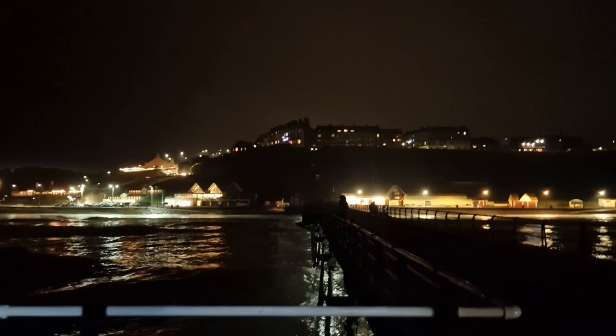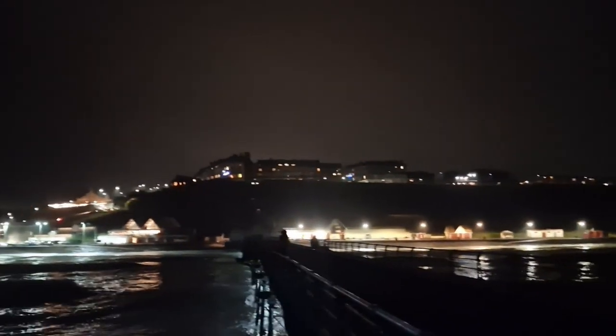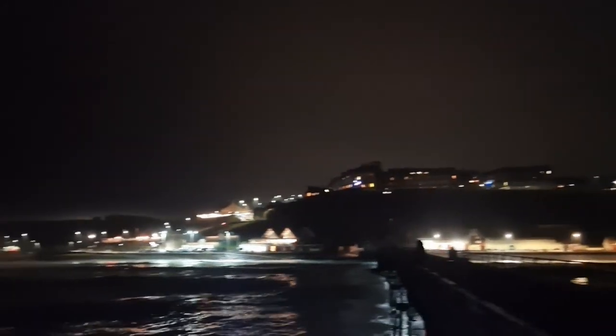Saltburn on a night. Nice views. Lovely. The pub over there in the corner. It's got my name on that. Steve's got a cod on by the look of it. Coming in there, you don't see the light.